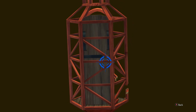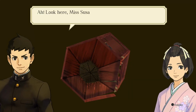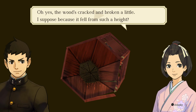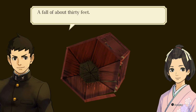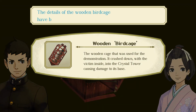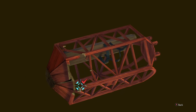Is there anything to examine? Look here, Mr. Naruto. Ah yes, the wood's cracked and broken a little. I suppose it's because it fell from such a great height. Yes, from the height at which the balloon was flying down into the crystal tower below. A fall of about 30 feet, or 9 meters. Leaving the man inside tragically dead. If that's it, then.